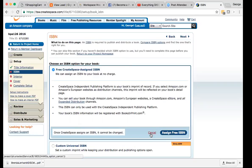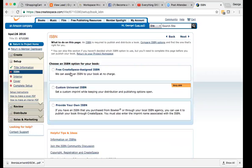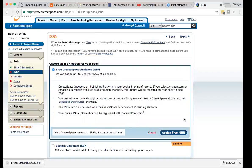So let's say, for example, you choose this ISBN number. And later, you want to sell your book to a big publishing house for a big paycheck. They would just simply take your manuscript, take it out of this ISBN, and plug it into one of their ISBN numbers so that they own the content. But I recommend going with this one, the free CreateSpace ISBN, because it's easy and it's all that you really need. So they randomly assign it for you.